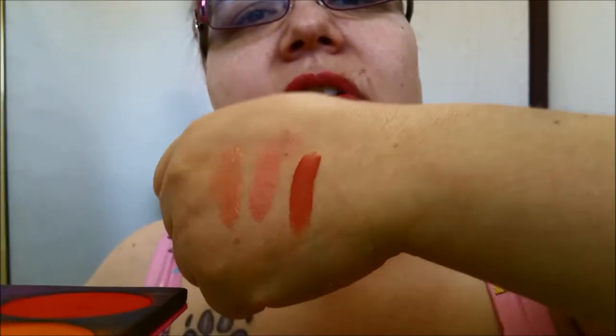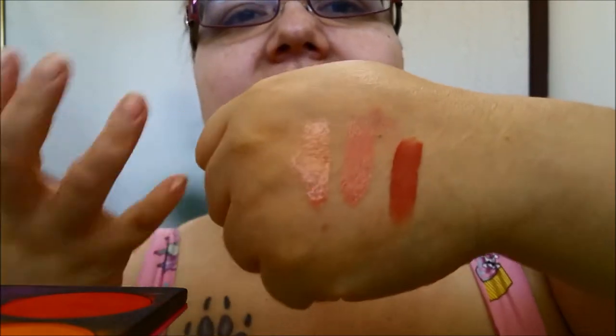See the difference? Even though it's a nude color, it has a lot of pigmentation. I don't know what to call this one. Nude. I call it nude. So the next two that I'm going to show you are borderline nude slash pinks. So that's why I'm going from nude to pinks next.